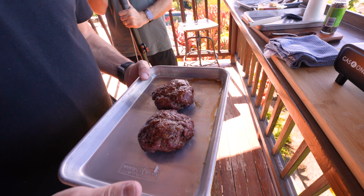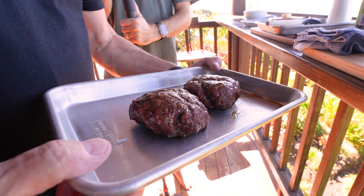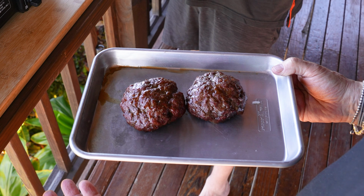And there they are, plump and gorgeous. I love them, and the color. And they shrunk a bit, of course, because everything shrinks and they're 30% fat. What do you think is gonna happen? All right, egg time, we're there.